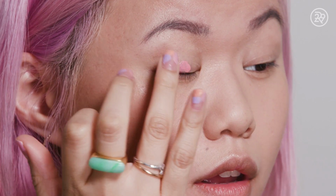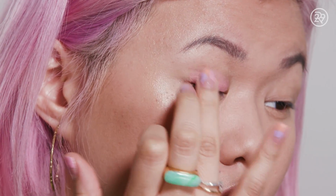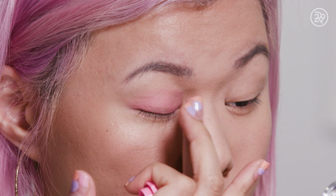All right, so I'm going in with cloud paint. I'm gonna put that on with fingers because I wanna really pack on the color. So I'm gonna let that dry before I go in with another layer, and while I do that, I'm gonna do the other eye.